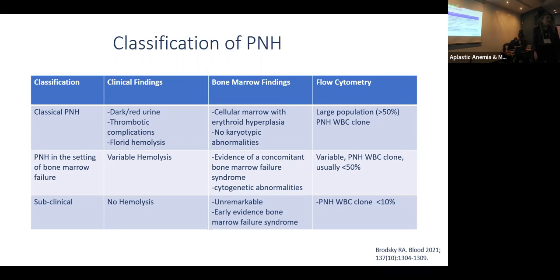We may see PNH that's in the setting of bone marrow failure. So these are patients that present with variable hemolysis. Usually when we're doing the bone marrow, we're seeing MDS or aplastic anemia as the dominant morphology. They may, and most likely will, have cytogenetic abnormalities. And the clone size is variable, probably somewhere in the order of 1 to 50%.